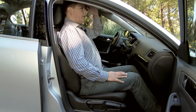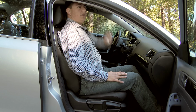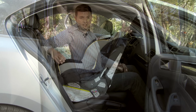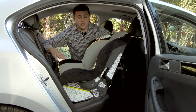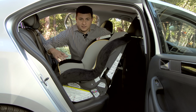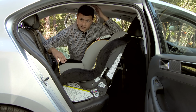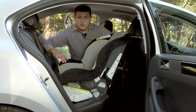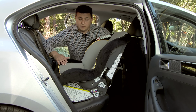Now, one thing to note is that when I'm this far forward, our model is equipped with a sunroof. I have a little bit less headroom than I would in a more rearward position. The Jetta has a surprising amount of combined front and rear legroom that really comes into play when you're installing a rearward-facing child seat in a vehicle, because I was able to comfortably sit in that front seat. Admittedly, as I said, I didn't have a whole lot of headroom going on, but I could do that for a decent amount of time, and I was able to fit a rearward-facing child seat right behind myself.